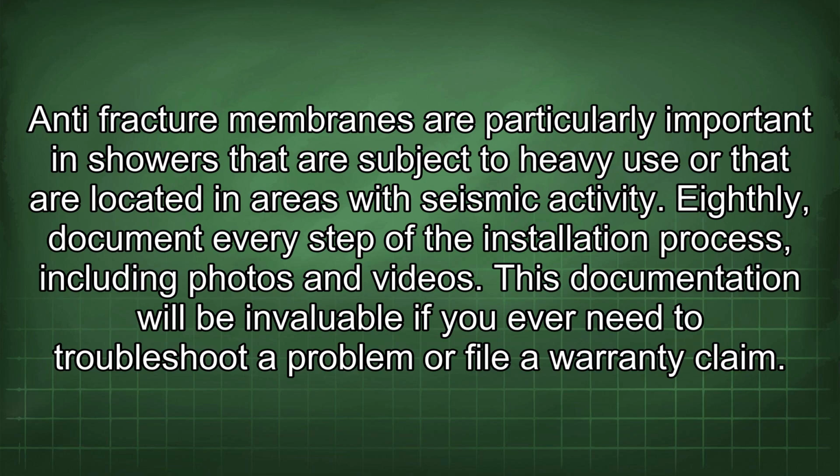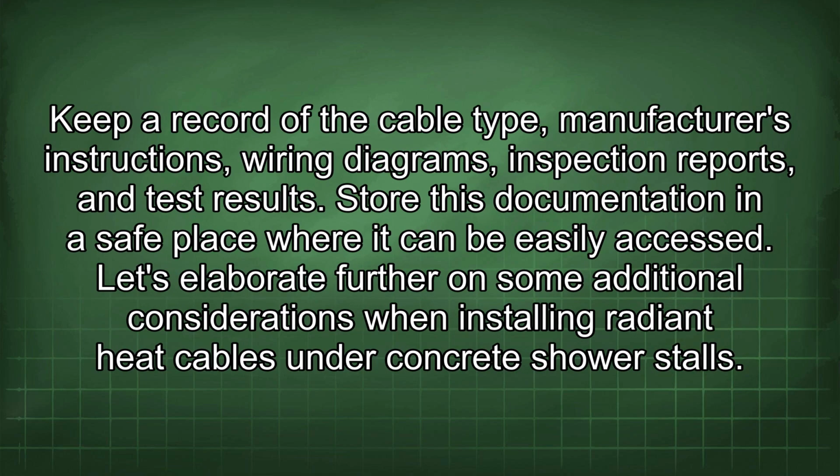with seismic activity. Eighthly, document every step of the installation process, including photos and videos. This documentation will be invaluable if you ever need to troubleshoot a problem or file a warranty claim. Keep a record of the cable type, manufacturer's instructions, wiring diagrams, inspection reports, and test results. Store this documentation in a safe place where it can be easily accessed.